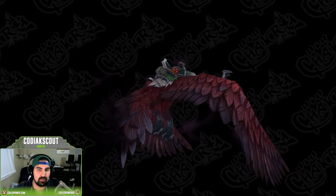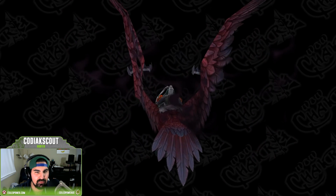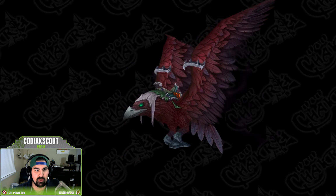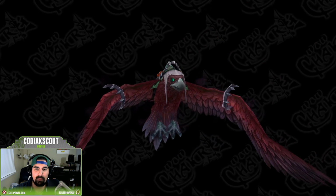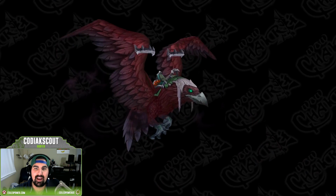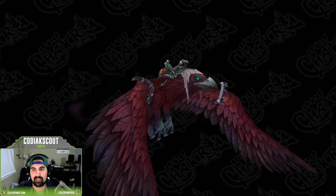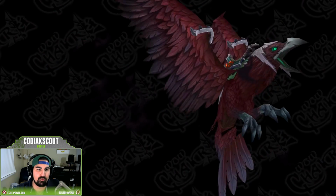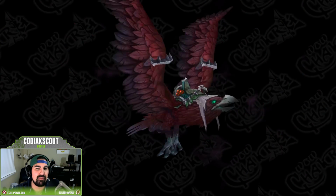And I also don't really like the red and green variations of this mount, but I do like the overall design. I think they did a great job with the overall design of the mount. The particle effects in the back, the smokiness look to it, looks really great. And I think a rogue and all of its leather gear, especially some of the better transmog rogues I've seen out there, are going to look really cool on top of that Raven.